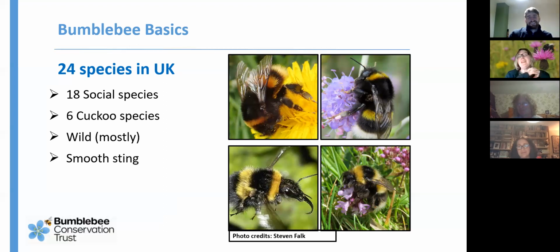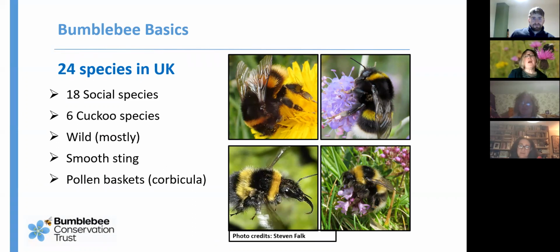So yeah, they've evolved from wasps. Bees have evolved from wasps, and their sting has evolved from an egg-laying tube. So the males don't even have the equipment. Okay, it's evolved from the female reproductive equipment, if you like. So smooth sting, lovely curved smooth sting.